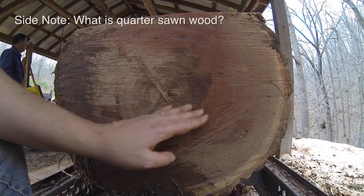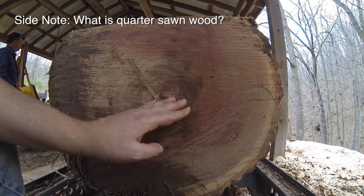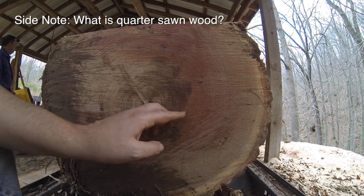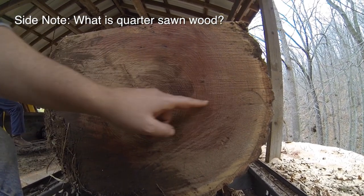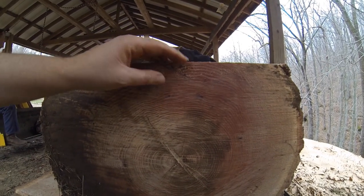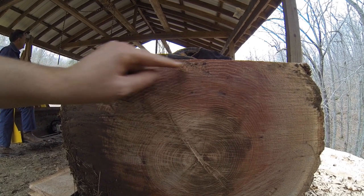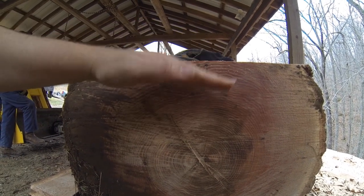Here in woodworking, people talk about quarter sawn oak or quarter sawn sycamore or anything quarter sawn for that matter. Basically what quarter sawn means is when you cut through the log, you're leaving the grain in a vertical position. If you see up here where we're cutting through right now, this would be flat sawn. The rings of the tree are actually more flat. They're parallel with the surface of the board.